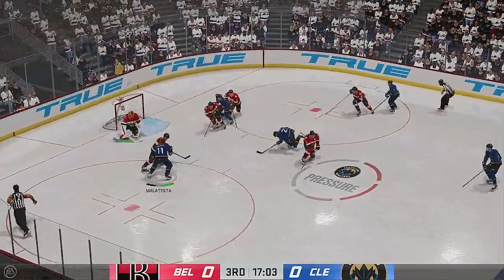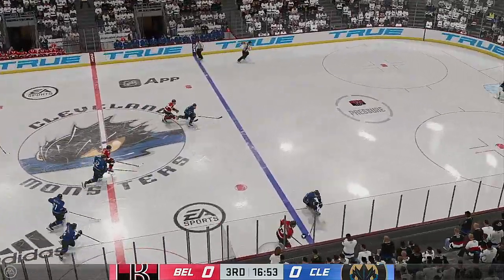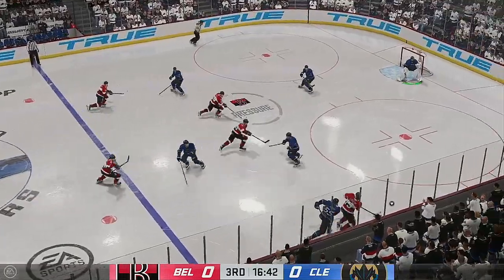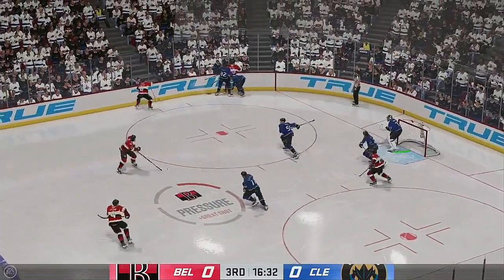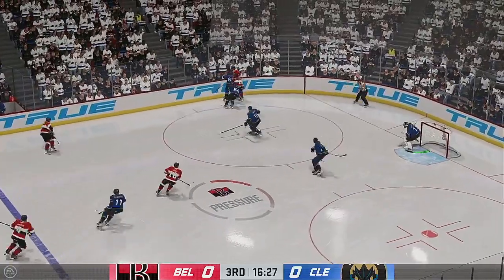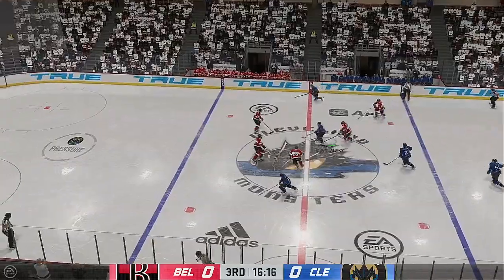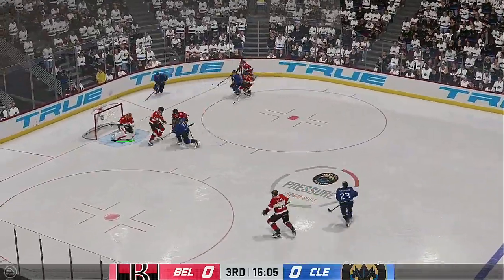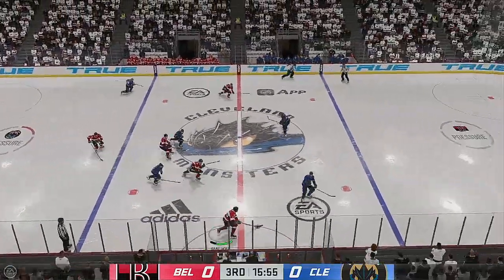The Monsters take possession here inside the offensive zone. Nice zone entry from the right side. Belleville's got the puck along the wall. Denies him on the play. Loose puck battle along the boards. Cleveland's got it in their own zone. Fitz Walensky's got it against the boards. Stayed by the goaltender who stayed with it on the redirect.